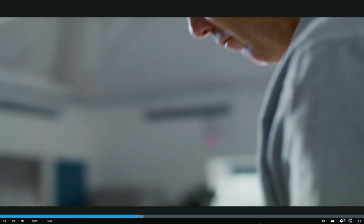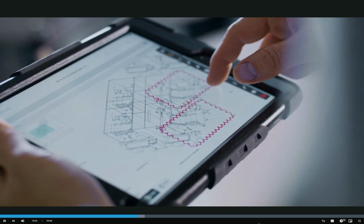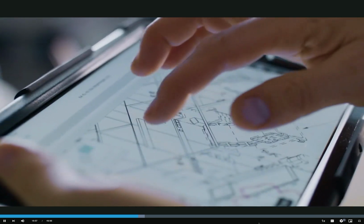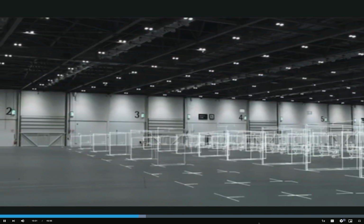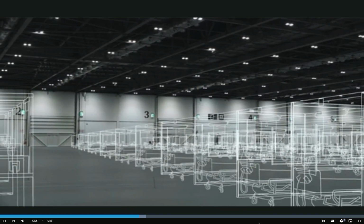At other sites, project teams used BIM 360 and PlanGrid to track progress, share drawings and markups, work through installation problems and ensure quality. Ultimately, the NHS Nightingale team delivered the first 500 hospital beds in 9 days and 3,500 more in the following weeks. We proved that when we work together, even in the face of extraordinary challenges, anything is possible.